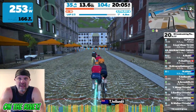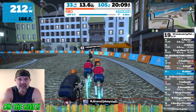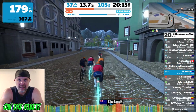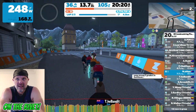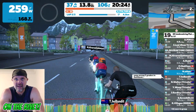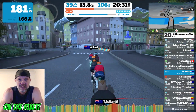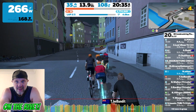Up into the left-hander. Here's Choi and Lee on the front. And the bandit is having a little bit of a whinge again. I feel like telling him to pull his head in and not worry about it. Maybe use a slow A grader.